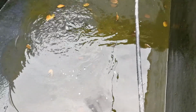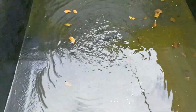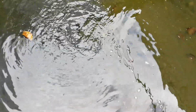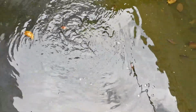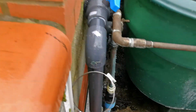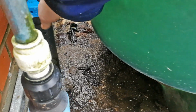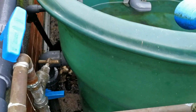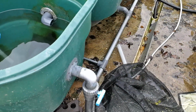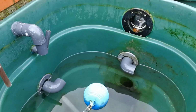There it goes. It starts really filthy, and then it should eventually start to run clear. It's doing nicely. At this stage, I haven't got enough water in that settling tank to carry on, so I'm just going to pump a bit more into it.